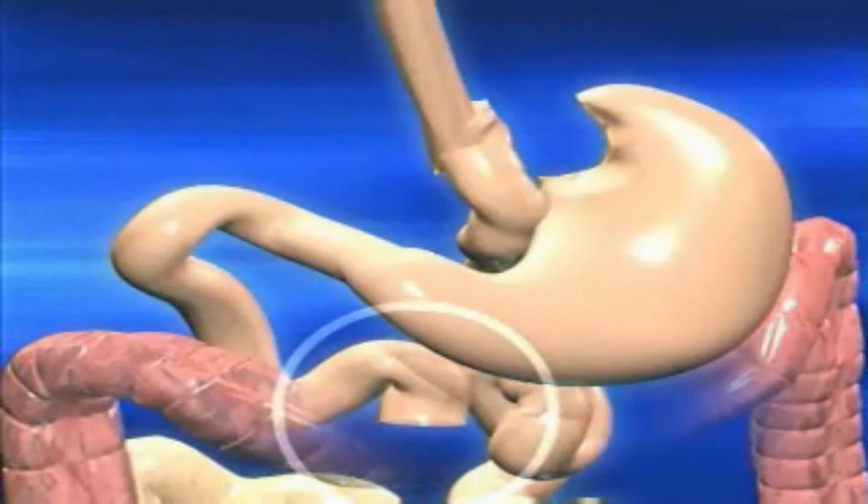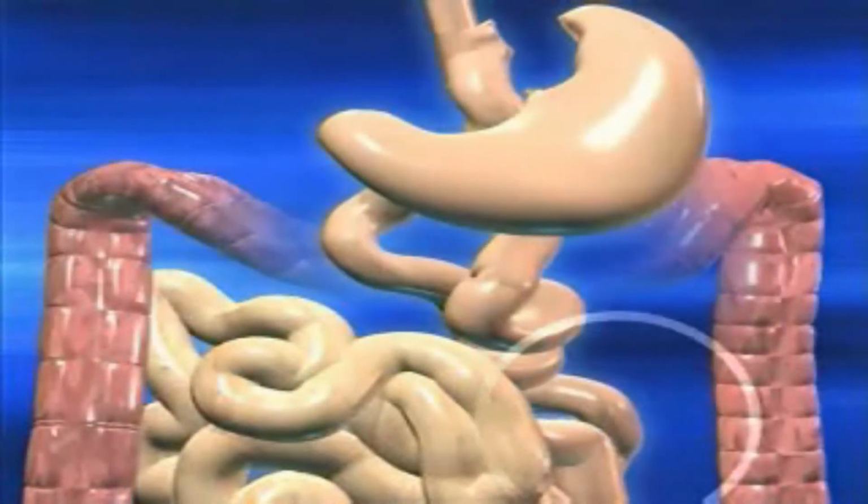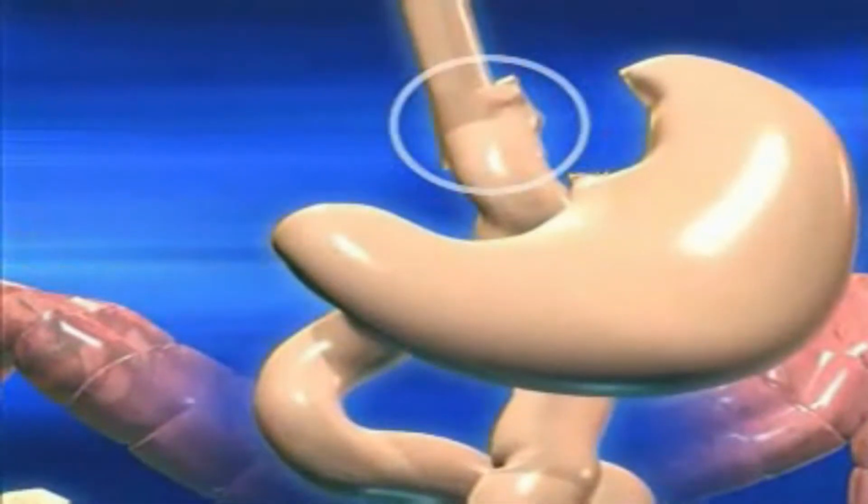The upper portion of the small intestine, still connected to the now non-functional stomach, is reconnected to the intestinal tract 30 to 60 inches from the stomach pouch. As gastric bypass implies, following the surgical procedure, food is routed past much of the stomach and the first part of the small intestine. Patients lose weight because this small stomach pouch restricts the amount of food that can be eaten comfortably, and patients feel full after eating very little food.